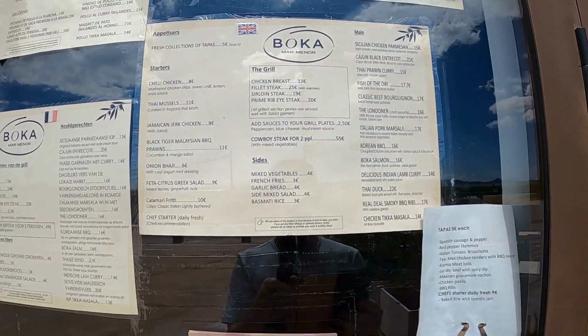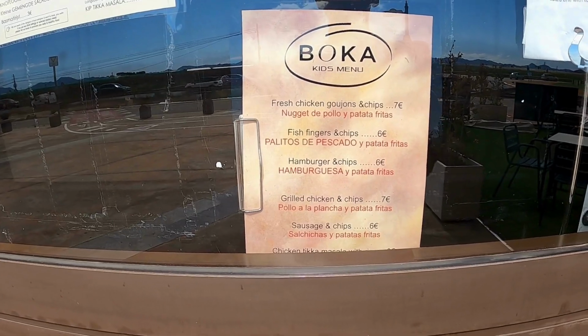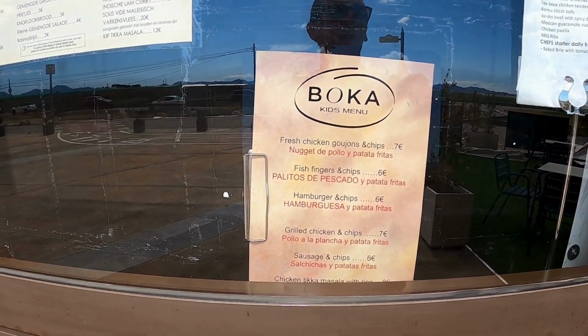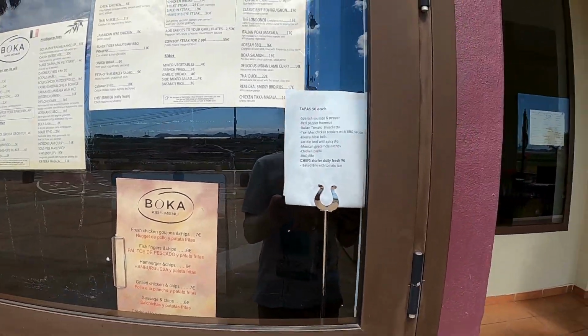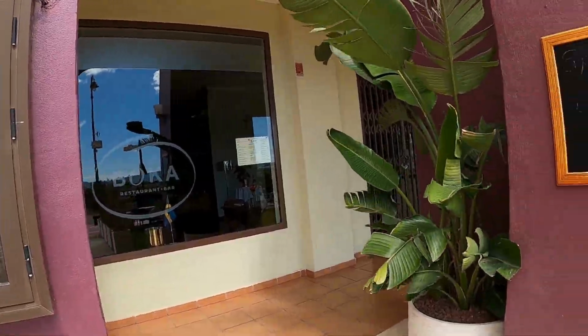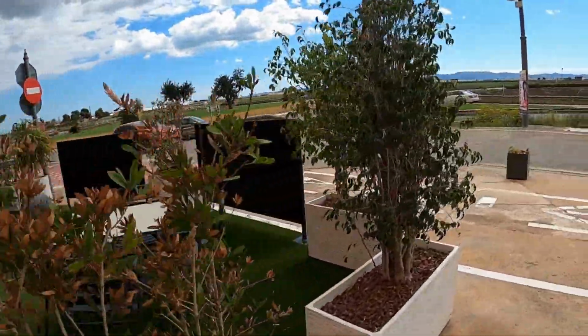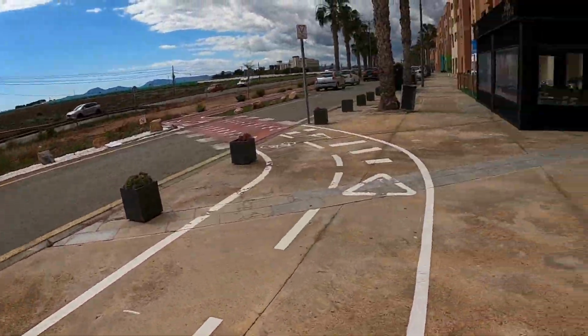So not too bad, to be honest. And they also have a kids menu here as well. So that doesn't look to be too bad, and I believe it's well turned out, well presented, and good quality. So we'll just walk up as we go.